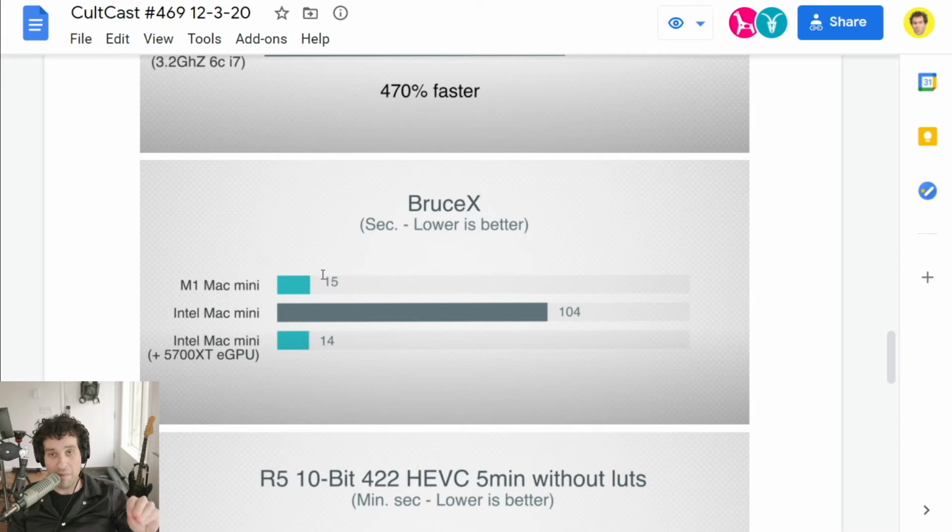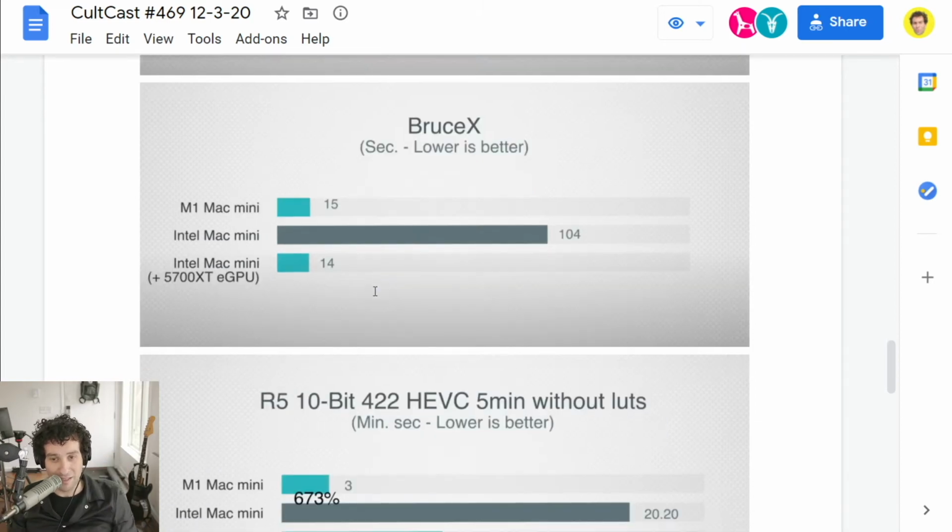So the M1 Mac Mini with built-in GPU, Apple's built-in system-on-a-chip GPU, is basically as fast as an eGPU with a 5700 XT plugged in. That's like the eGPU combo right here. This is probably, I'm going to guess, $800 worth of extra equipment. The M1 Mac Mini matches it in the Bruce X tests.